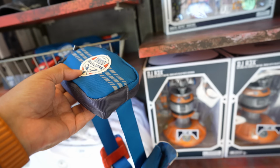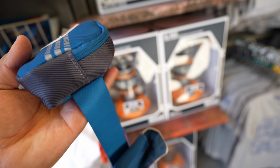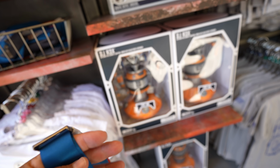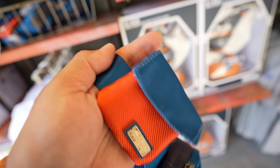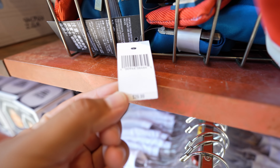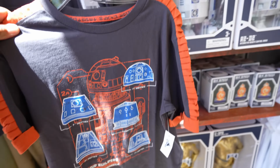Well, it's more like a utility belt. Droid Builders. I thought it was one bag, but it's multiple bags. And then they have this little baggie on the side too. This little belt costs $29.99. They also have a new kid shirt. Check that out.